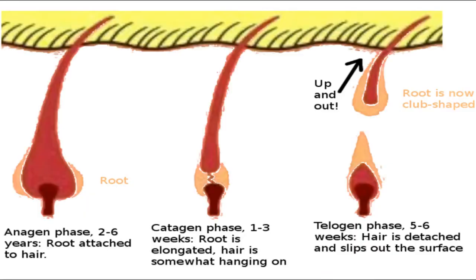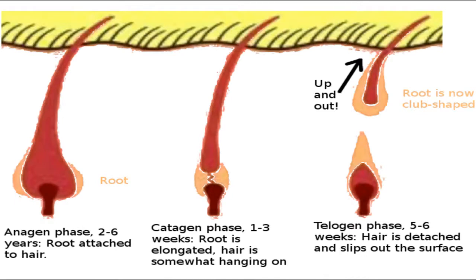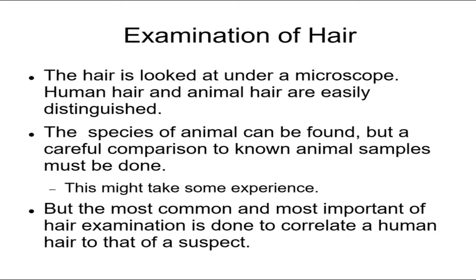This hair is not growing anymore. It's pretty much dead. It's just going to be squeezed out, but new hair can grow underneath it. The root gets pushed out, and the hair falls out, as we saw from the picture.